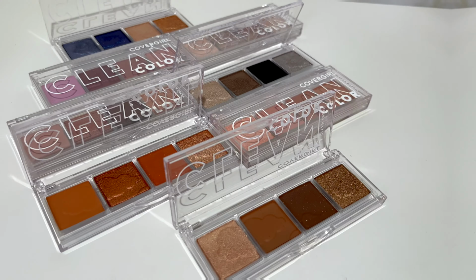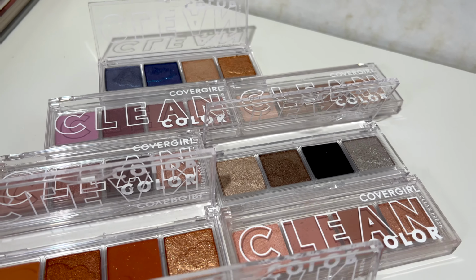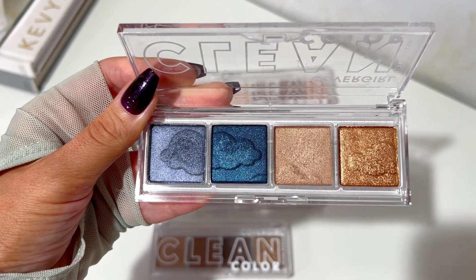So there are 8 palettes altogether, and I currently have all 8 in my possession. I'm gonna show you a close-up of what they look like and also show you some of my favorites. You guys have seen me use this one, I call it the denim one. It's actually called Midnight Sky, and I love this one, not just for the blue, but also for the golden shades. They are so perfect, like a beautiful sandy type of gold.